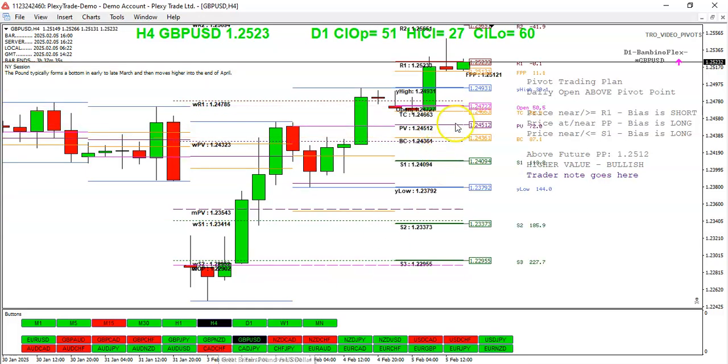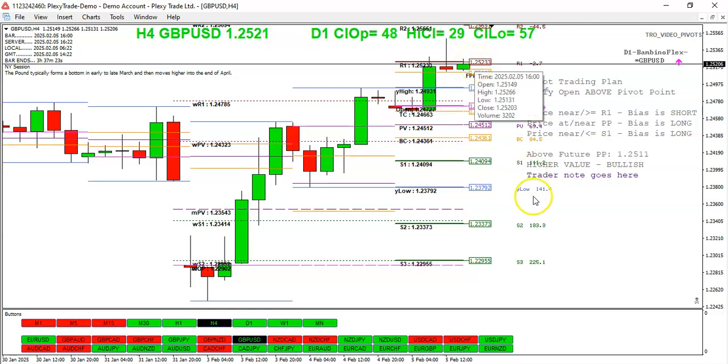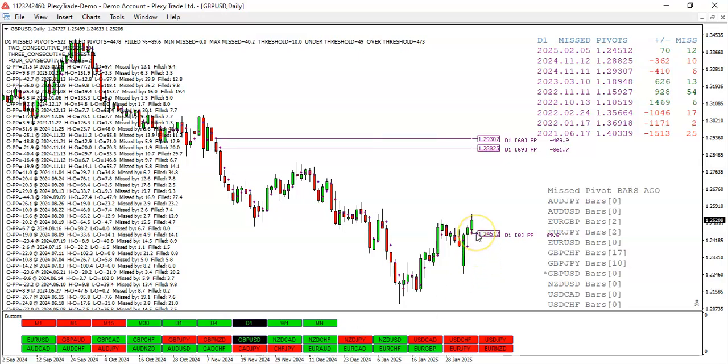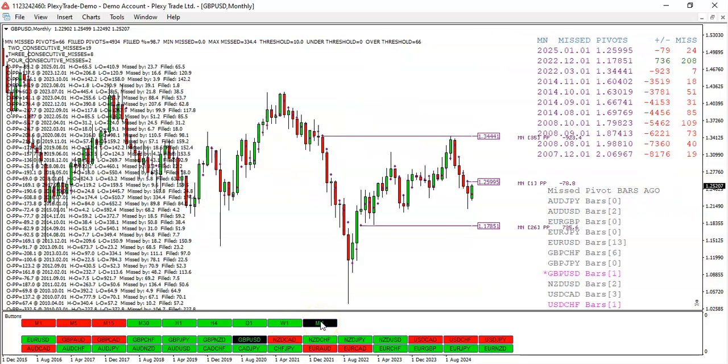Let's take a quick look here at the pivot trading plan. Bambino Flex indicator said to go long. Near R1 bias is short, right there. Right now, we have not hit the daily pivot. So we got a missed pivot. But we've taken out the week and we've taken out the month.